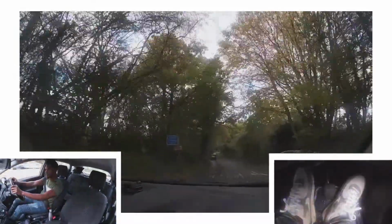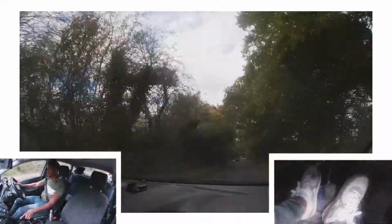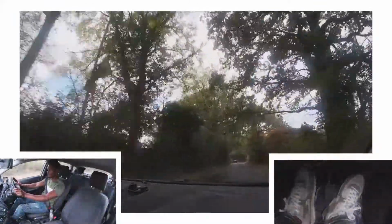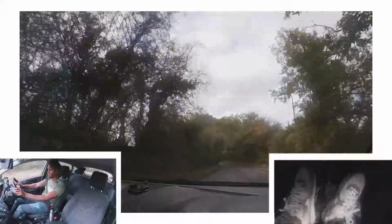I saw a sign there as well, just saying width restriction up ahead. So if I was driving a big vehicle, I'd be a bit more cautious down here, because I know something's coming up that I might not be able to fit. But this car will be fine, so I'm just going to reduce my speed a bit so I don't go too fast.